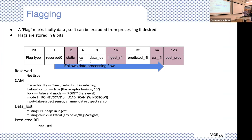Okay, yeah. So as I said before, a flag just marks faulty data, so it can be excluded from processing as desired. And flags are one of the things that the SDP adds to the whole data mix. Our flags are stored in 8 bits, where every different bit means a different type of flag. So here it's not just whether to exclude it or not, but why you think it's excluded. These are the different types of flags, and I've highlighted in purple the ones that the SDP produces, and it roughly follows the data processing flow along here. So reserved is not used, luckily.